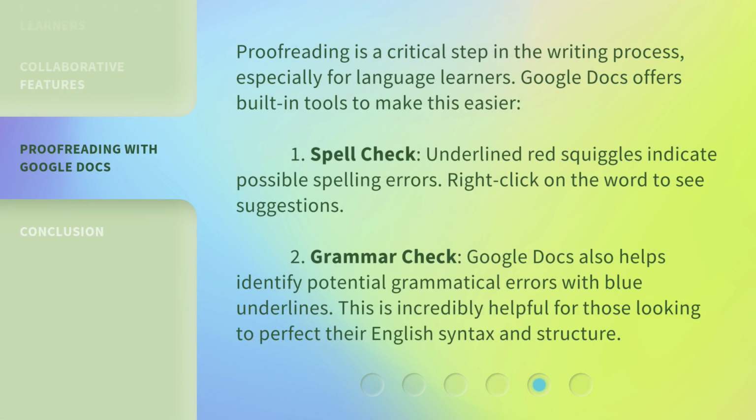Proofreading is a critical step in the writing process, especially for language learners. Google Docs offers built-in tools to make this easier. 1. Spell check. Underlined red squiggles indicate possible spelling errors. Right-click on the word to see suggestions.